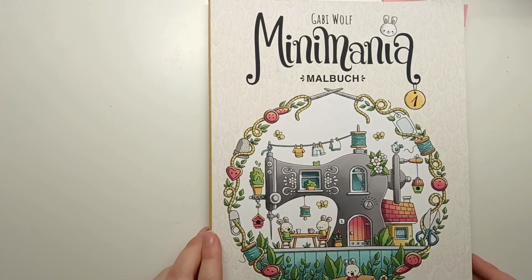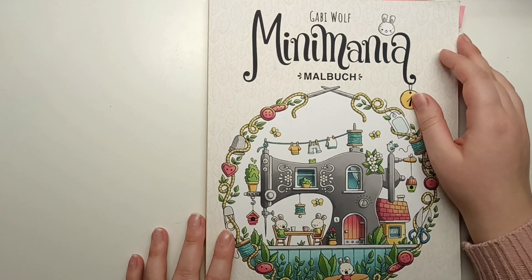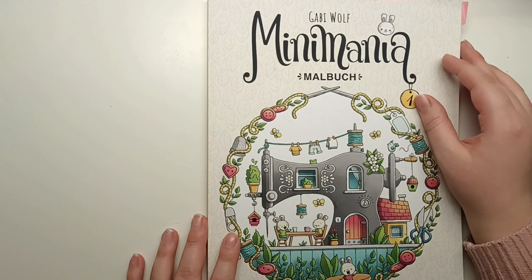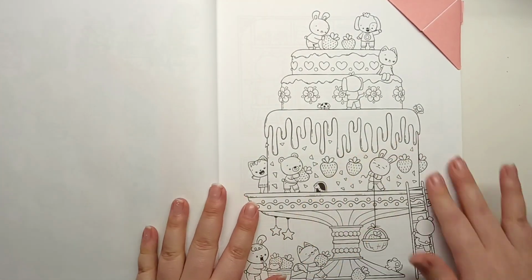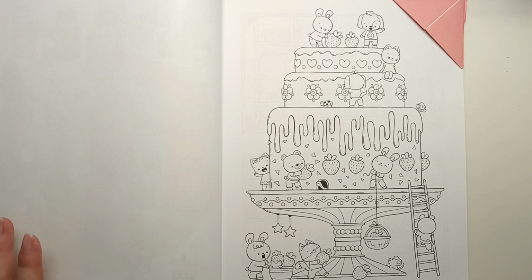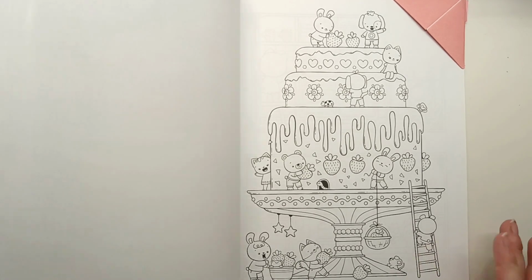Okay, next we've got my full book colour along that I host on Instagram. This is for Complete Mini Mania. This is by Gabby Wolf. Usually I put out a few options of pages to pick from and you guys vote on your favourite for the month. But this month I decided to go ahead and choose the strawberry cake page because, as I've said, it's my birthday month and I've been kind of saving and wanting to colour this for my birthday. So I'm really looking forward to getting this done. Can't wait to see everyone's pages that they upload on Instagram.